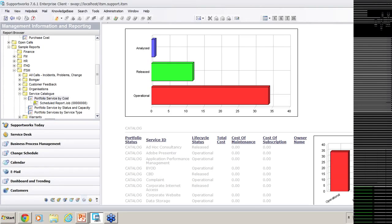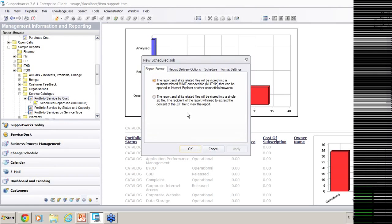So you tidy up the report, and once you've done that, you don't really need to go into that anymore. You might say, well, I'll just schedule that because we need to send that off once a day, once a week, once a month. So Supportworks has a scheduler that allows you to actually schedule the report itself. So I come into here, and I can schedule that. I've got two options here. I don't want to send it as a zip file, which means they'll need to have a specific program to open that, but I want to send it as a MIME, which basically means all they need is the browser to be able to read that particular report or the metrics.